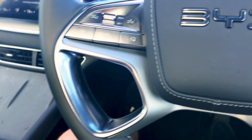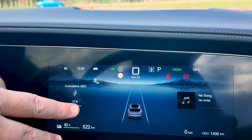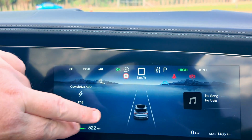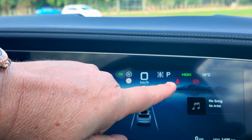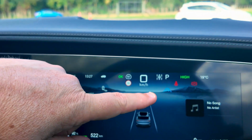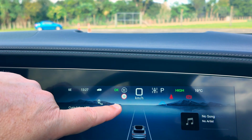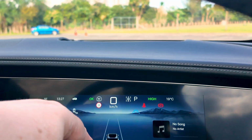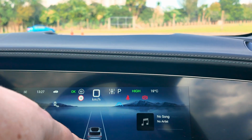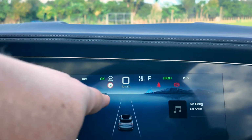As you can see, there's a lot of functionality on the screen here. There's my range, there's my car, lane keeping assist, what mode I'm in, regen. You've got your road sign reading. And I do like when I'm driving, you see the other vehicles, and also if you do brake, little red lights show up.